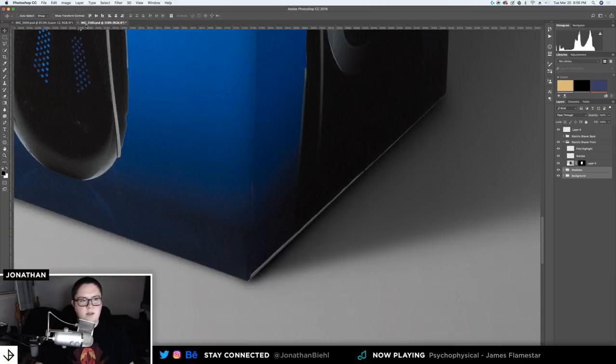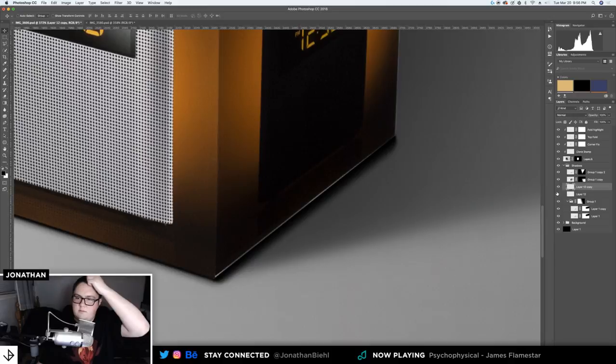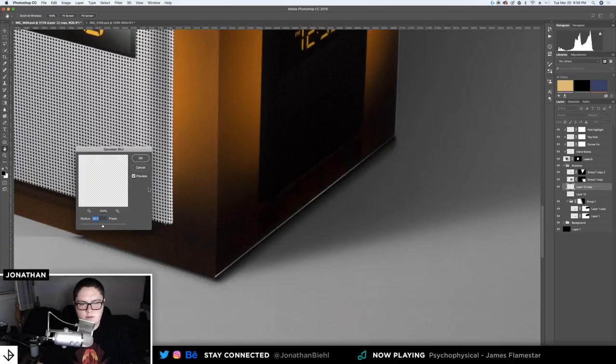So this one here is a lot more feathered out than this guy. So we can try something out. We can do one or two things. I'm just gonna duplicate this layer real quick, and I'm gonna simply go to Blur, Gaussian Blur, and click OK.